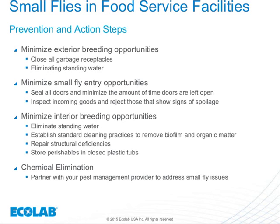And then inspect incoming goods. Definitely you're going to be rejecting things that have spoilage, but that is what the small flies are attracted to, the spoiling fruits and vegetables. Then minimize those breeding sites, get that standing water out of there as best you can, and use good cleaning practices to remove the biofilm. There are certain products, certain sanitizers and such, that can kill biofilm-forming bacteria. Repair those structural deficiencies and store perishables in closed plastic tubs.